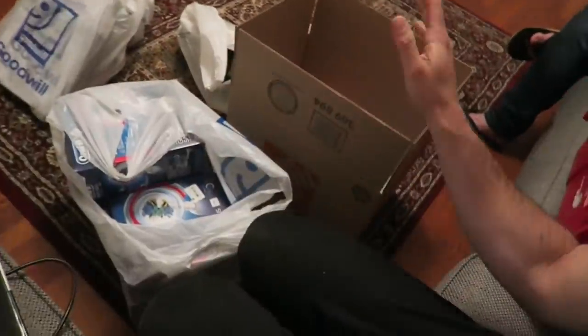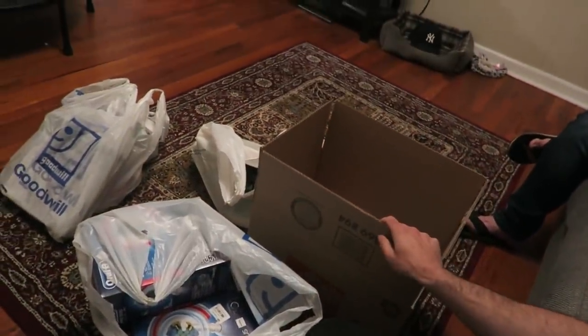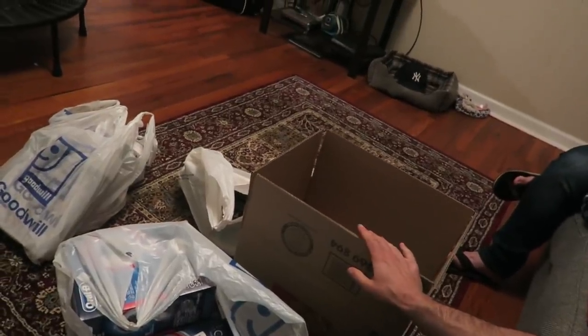Got some products. I've got a box. I usually just ship one box at a time to avoid split shipments. And then typically they go to one location as well if I ship out a specific type of item, like all books or all toys.